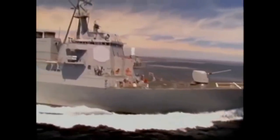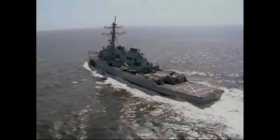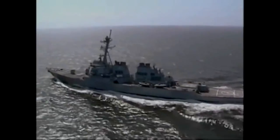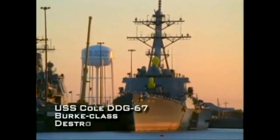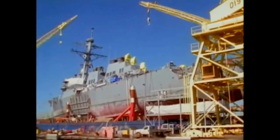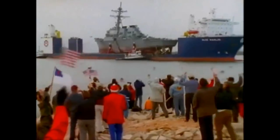Commissioned on July 4, 1991, the DDG 51 R. Lee Burke was the first ship in a new class of destroyers. Among the ships in this class is the DDG 67 USS Cole, which was brought to the world's attention in October of 2000, when it was attacked by terrorists and 17 sailors were killed.